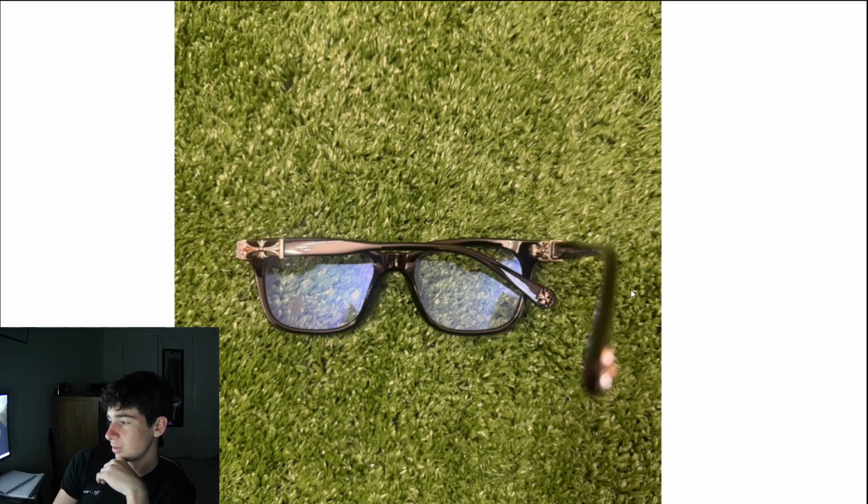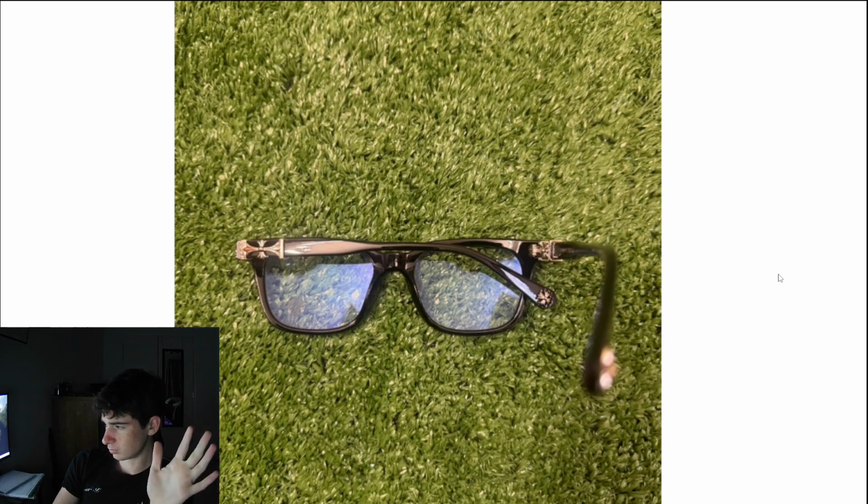For my supplier, this exact Chrome Heart sunglasses, these are $4. So if he's selling this many at $15, you can sell them for $20. That's 5x profit. Just a quick profit idea. Don't worry about it.